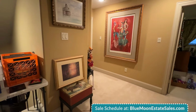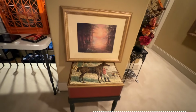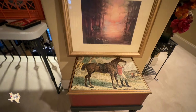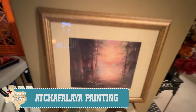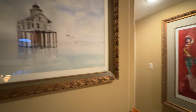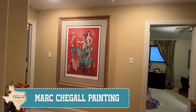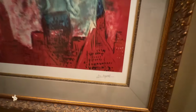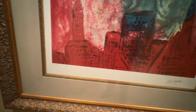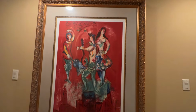So I just stepped out of the media room, and I'm gonna go into these other bedrooms, but I wanna show you the artwork in the hallway on my way. So this is a cute little chest. And then look at this nice piece of art. It's a jambalaya. Really beautiful. And then this is a lighthouse. And this, I don't know if you can see how big it is. It's beautiful. And it's signed and numbered. It's a Marc Chagall. I believe this painting is called Carmen. Gorgeous piece of art.